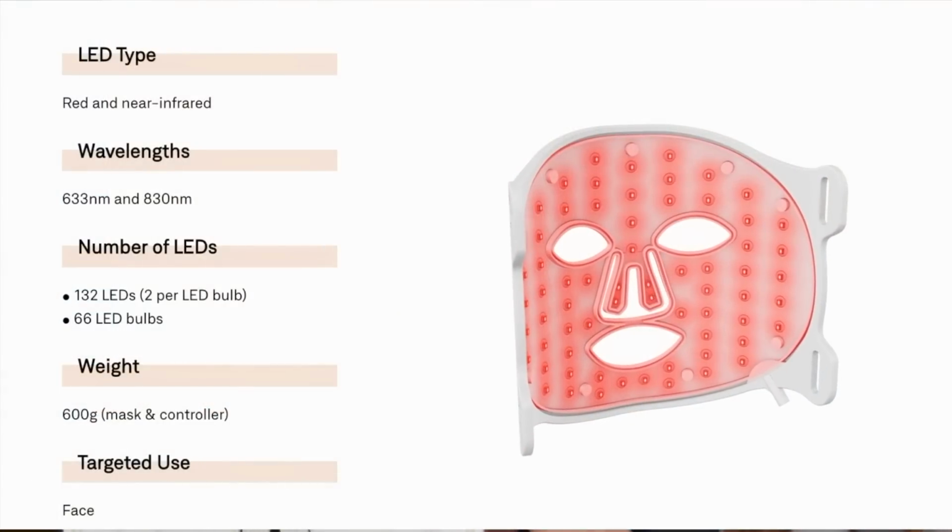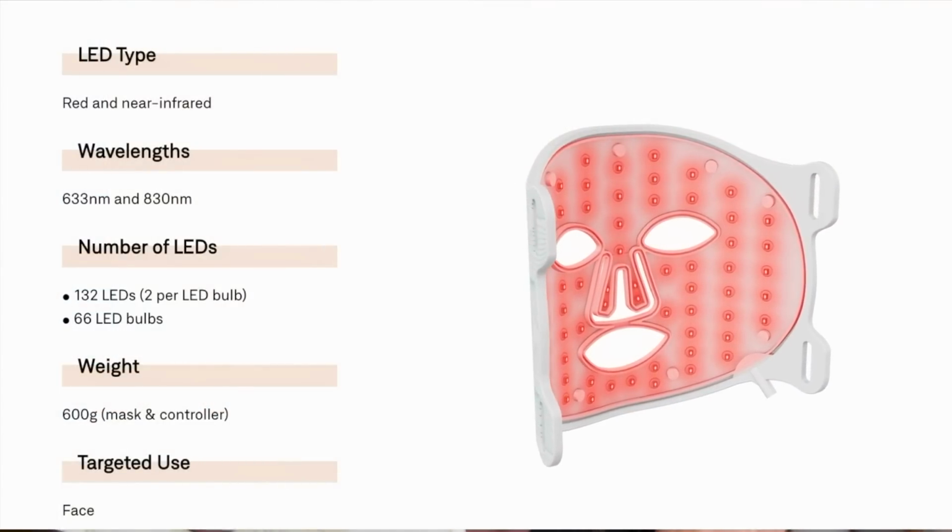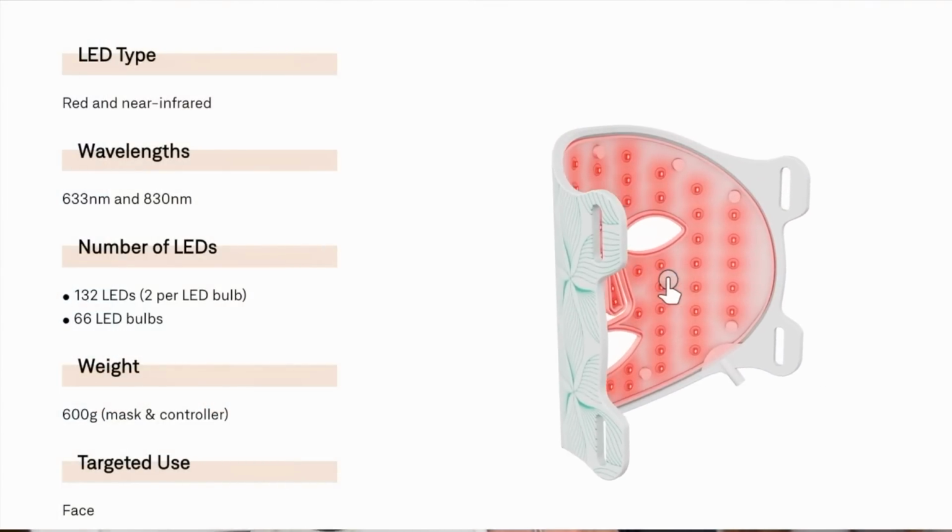Aside from this not being as comfortable as I would like it to be on my face, this is a great mask. It is powerful. Again, it is red and near-infrared, and the wavelength for the red light is 633 nanometers and 830 nanometers for the near-infrared. I find myself, when using a face mask, using the Omnilux much more frequently lately.